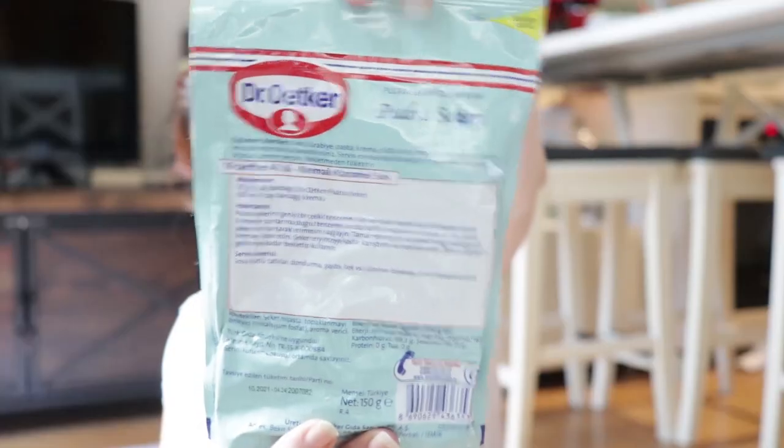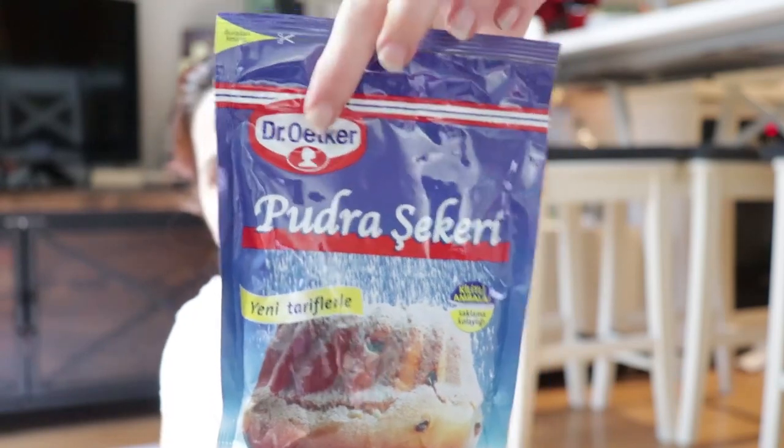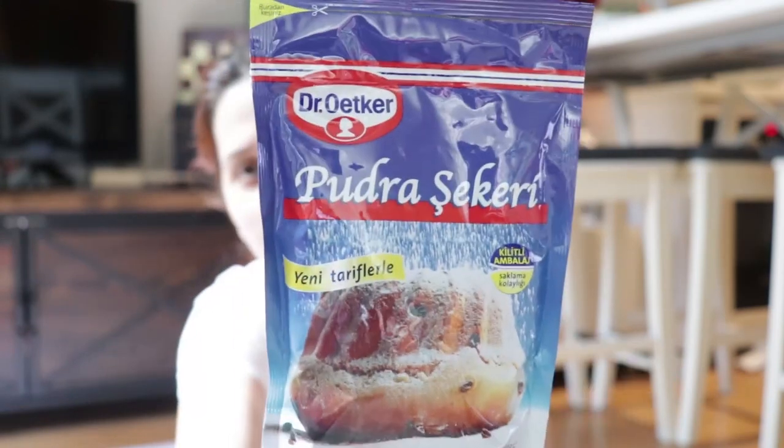Next thing is crystal sugar. Why I bought crystal sugar is because now strawberries are everywhere. I bought strawberries, so I'm going to be eating them with crystal sugar. As you can see, the package looks like this. Maybe you know this brand, maybe it's in your country, Dr. Oetker. We have puddings and stuff from this brand.